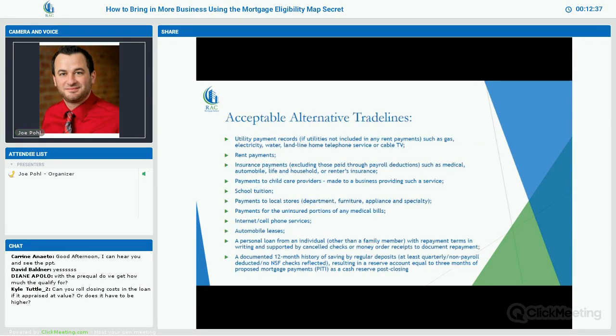I included this, and you are going to get a copy of the slides when we're done with this webinar. So you can take a look at the acceptable alternative trade lines. Like I said, USDA is very lenient. So if your borrowers have this, it could be acceptable as a trade line.